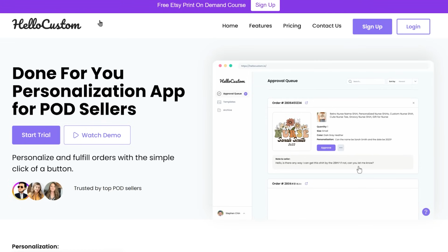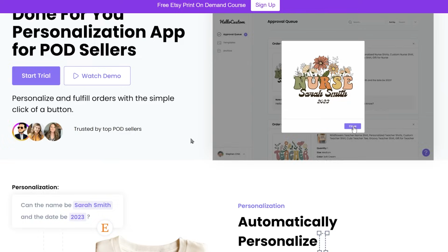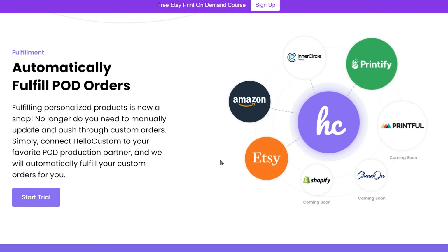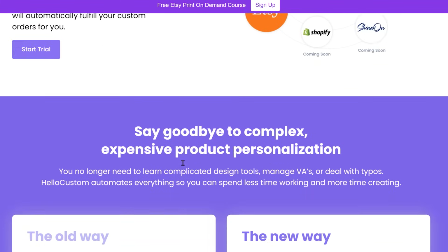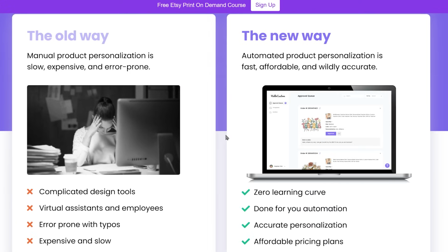But if you don't have tons of time to list all these items and then also personalize these designs every day, there are tools like Hello Custom that will actually automate the designs for you. Even like putting hearts in between the names on a sleeve or turn this date into Roman numerals. Hello Custom can automate so much of that process so that you can make more complex, cool, personalized designs without having to actually put that work in every day. You would just have to go approve the designs once a day.